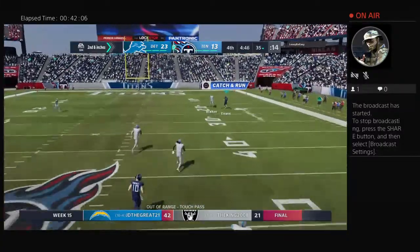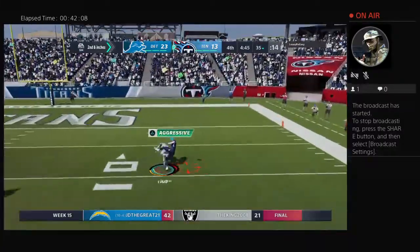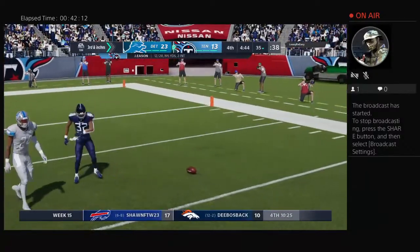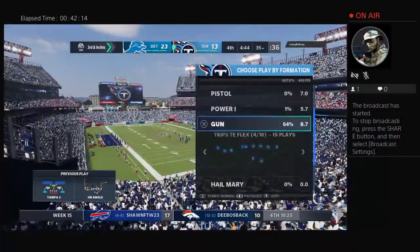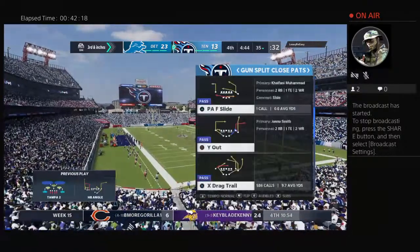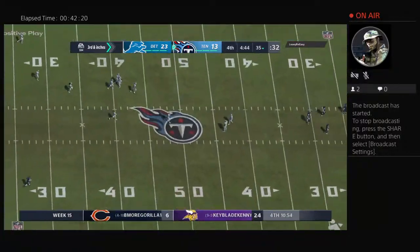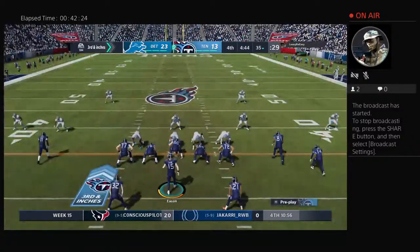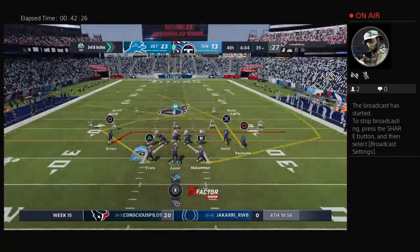Okay. 2nd down, here's Eason. Airing this one out for Evans. And that's going to be incomplete. Good effort there, trying to take a shot, but it's 3rd down. This defense was definitely alert to the possibility of the deep ball, and they were more than ready for it. They've got the lead, 4th quarter. Maybe can expect more passes like that downfield.